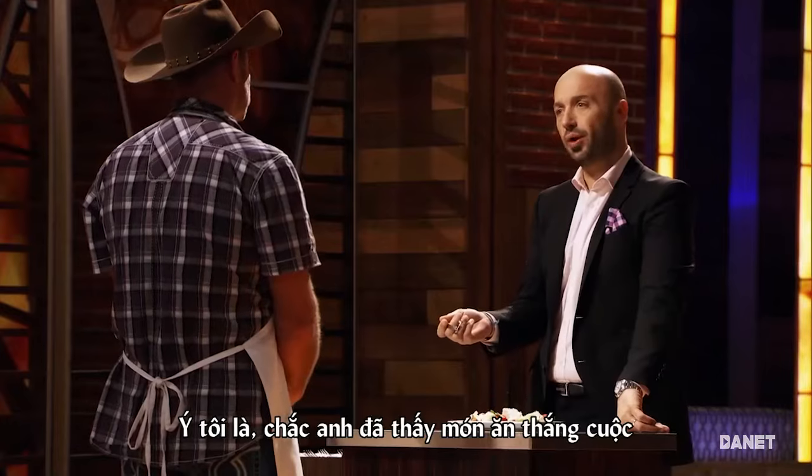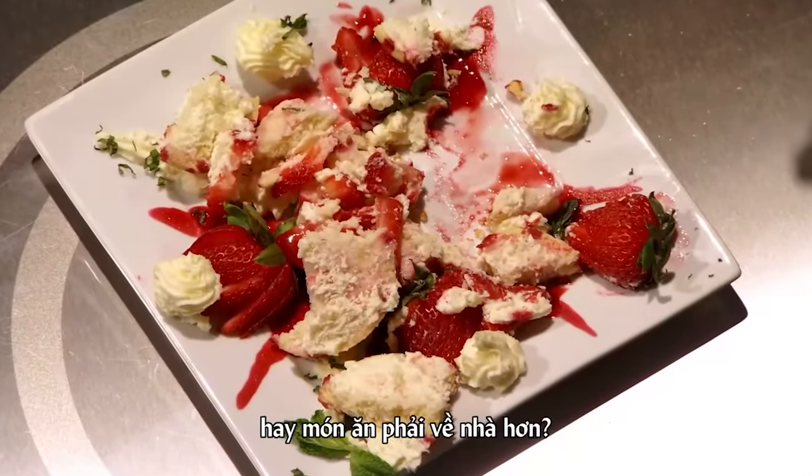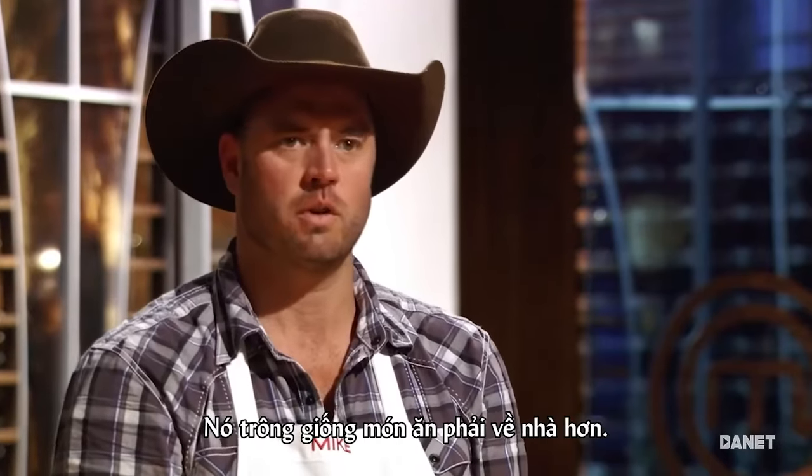So, I mean, have you seen what a winning plate looks like in this competition? I have. Does it look closer to a winning plate or a go-home plate? It looks a little closer to a go-home plate.